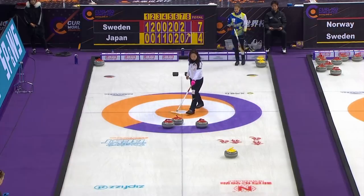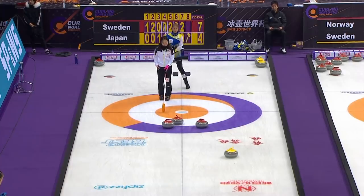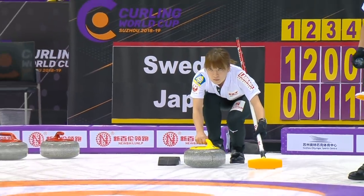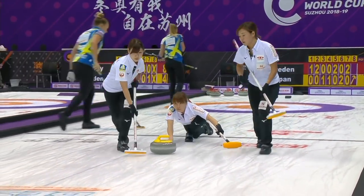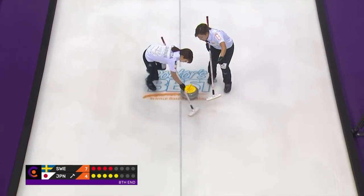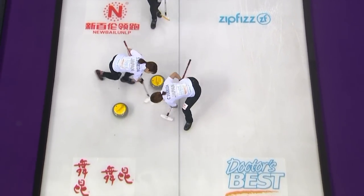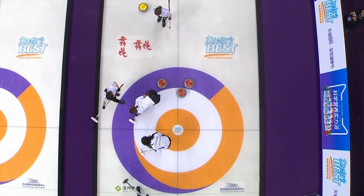You can throw that big takeout weight with accuracy. Rachel Homan, Canadian team, another team with that kind of weaponry in their arsenal. So one corner guard gone now for Japan. Yumi Suzuki. Getting stones in behind this corner guard, trying to force an error out of Sweden. Remember, Japan need three to tie.